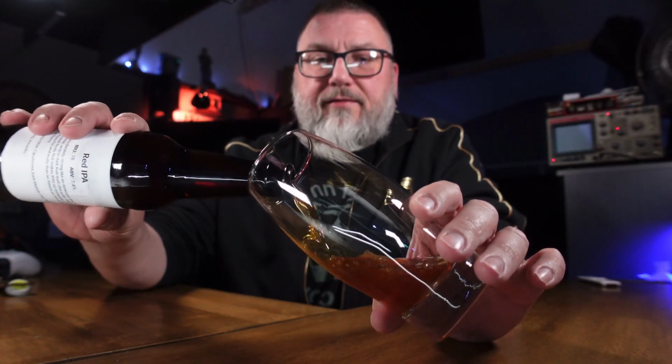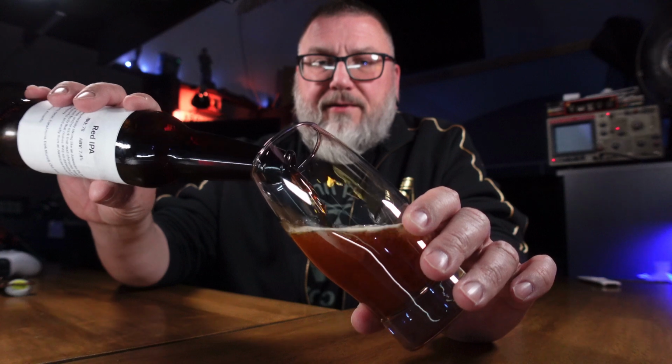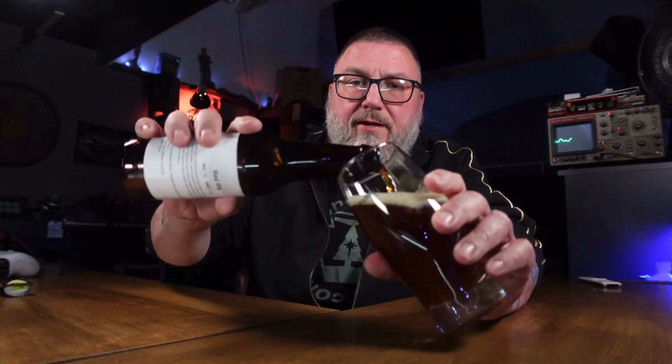Not huge hisses on these beers. They've all been carbed quite nicely, but usually you're expecting a little bit more of a hiss. Anyway, label-wise, ghetto, so I dig it. How's that? Beer-wise, I should put just a little bit more in there so you guys can get a better look.